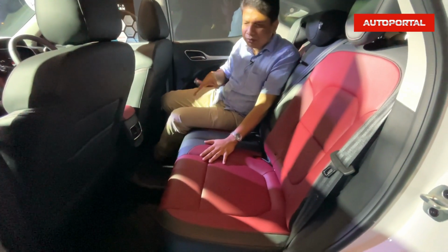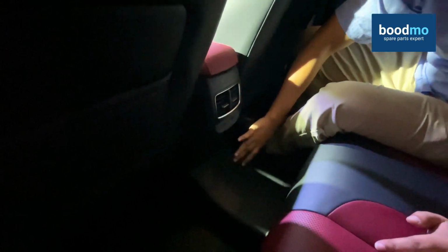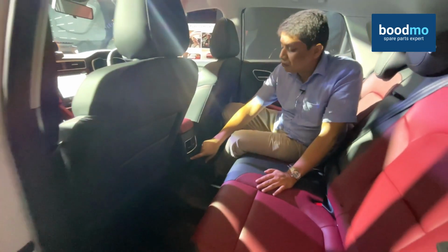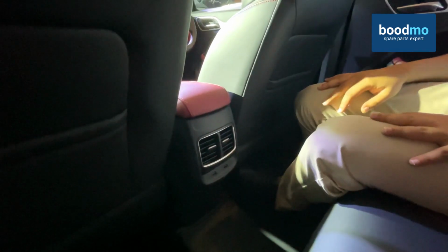Three people can sit abreast because it is a wide car, and there's a bit of a lump in the floor panel, but it's not too much. There's place around the footwells, so you can easily stretch your feet over there. A couple of USB charging points and AC vents, which really are now obligatory in this segment.